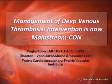NIH would not have given $10 million to start a trial if there was enough data to prove what it is supposed to prove. And I'm going to just prove that again.